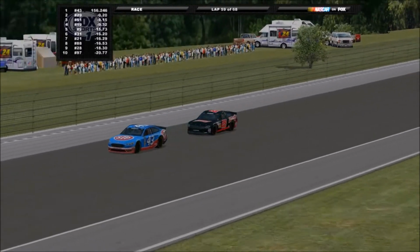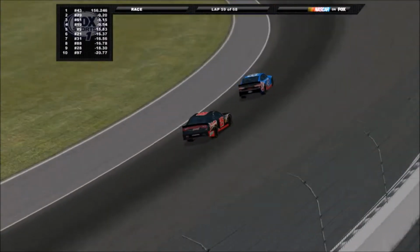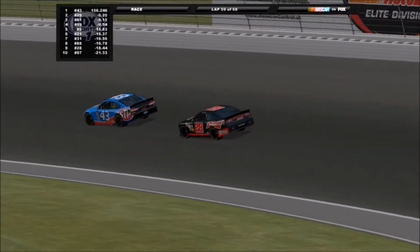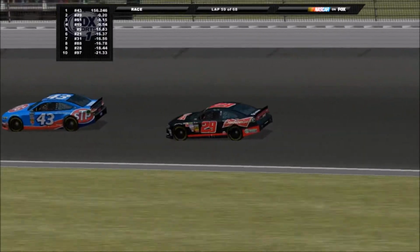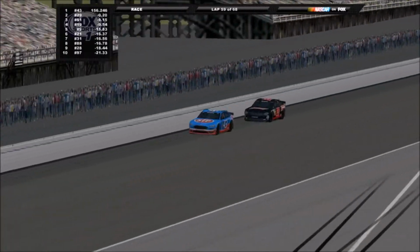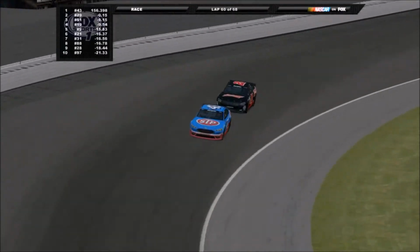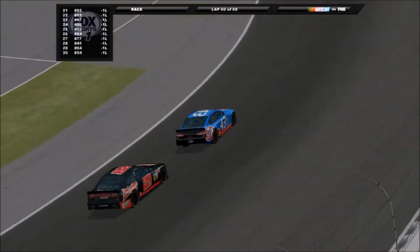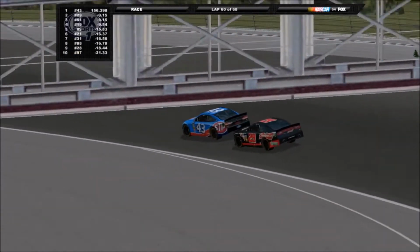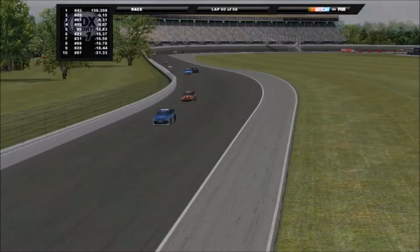Roger Ray hasn't been the best at passing here, I don't think. I don't think he's got it down yet. So does he have enough time, and does he have enough patience to get around that 43? He can become the first owner driver to win, or is Jay Jefferson going to get a second career win? And by the way, we still got a bunch of incidents to look at after this race is over.